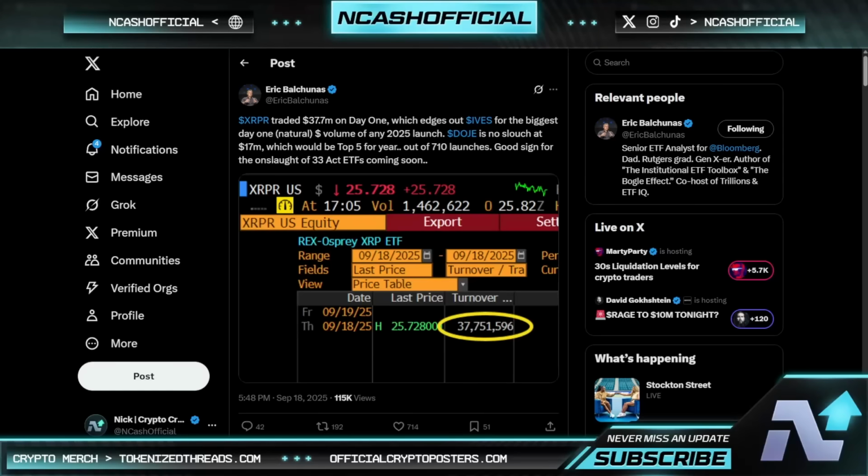Guys, XRP just had the largest day one notional dollar volume of any 2025 launch. Why is this important? Every single major issuer just saw this happen, and they are so excited for their ETFs to go live around XRP. And any big player, cough, cough, BlackRock, that has yet to file for an XRP ETF is now saying, all right, this is serious. Maybe we need to jump on board. I am watching these next few moves closely because this could lead to some very significant traction around XRP ETFs.